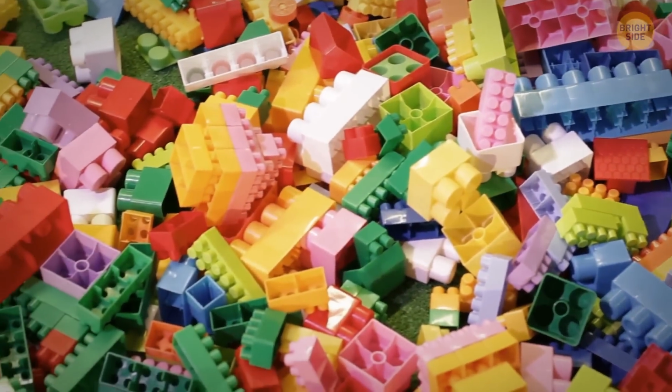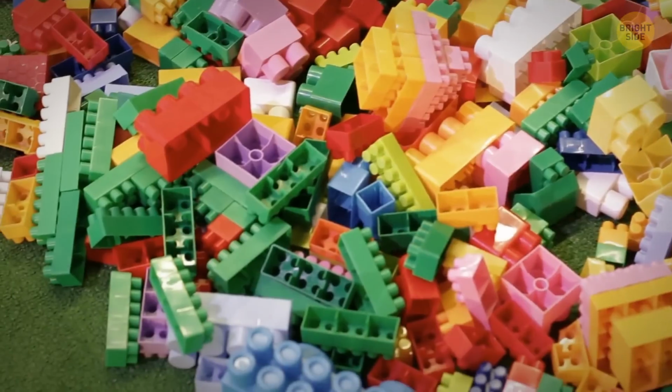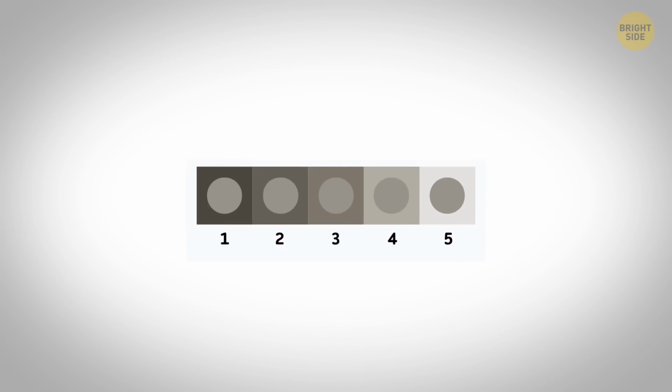The lighting and background of an object influence how we see it. So when the gray circle is put against a darker background, we tend to believe it's brighter than its true color, and vice versa.